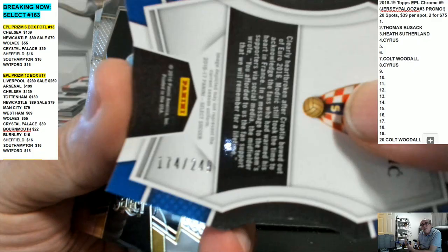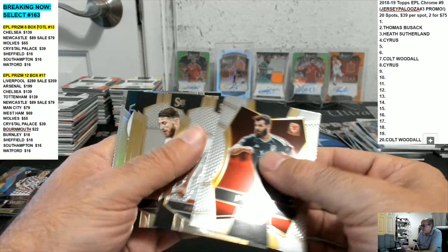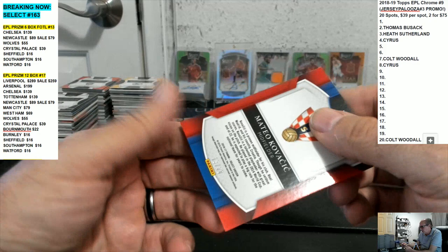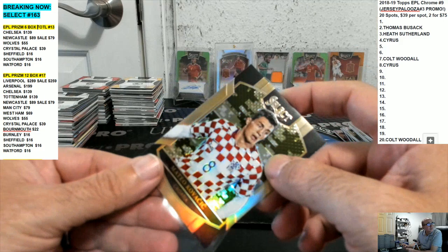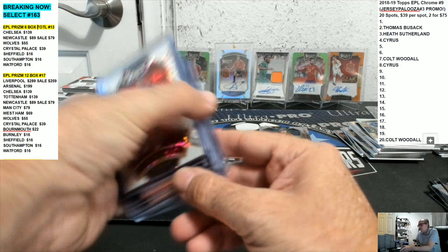174 of 249, Luka Modric, and a few other players. Graziano Pelle. Oh, there's a 20. 13 of 20, Kovacic. All right, guys, don't be shy. Jump in there, the water's nice and warm. EPL Chrome, right over there, first off the line.